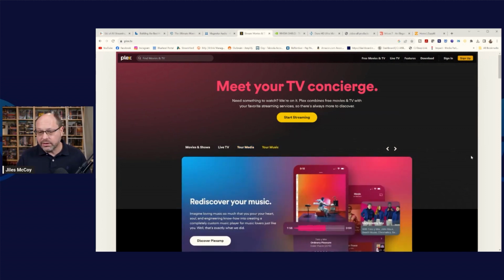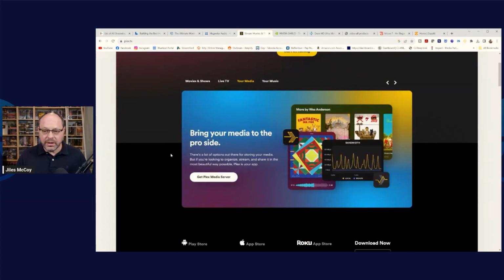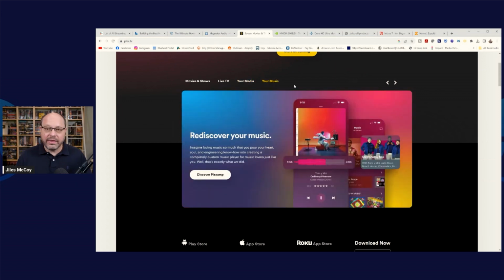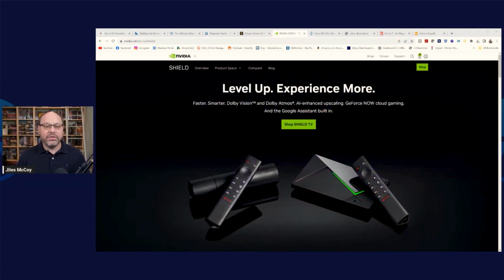Now they still have, right here at the top, your media. So you can get Plex Media Server, and it's right here. This next item is what most people will typically use for Plex, and that is the nVidia Shield. And I love the nVidia Shield. This is one of my favorite pieces of hardware.